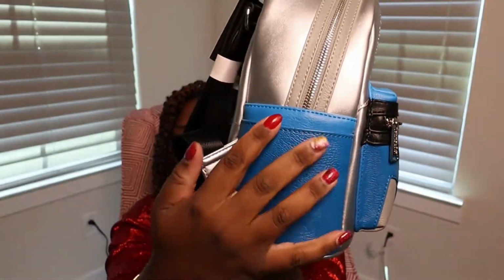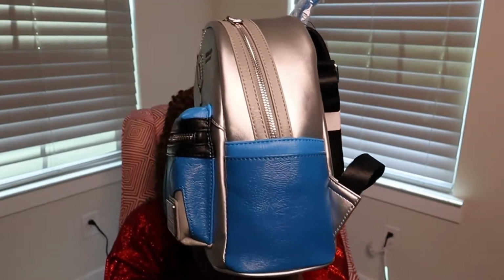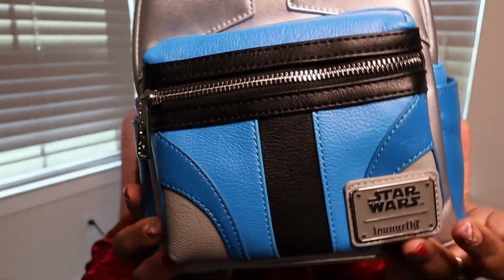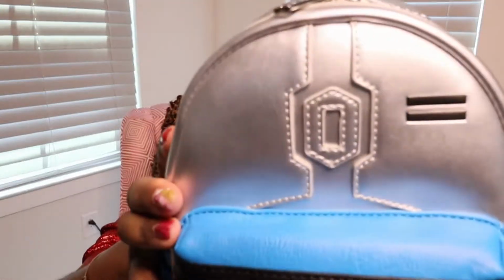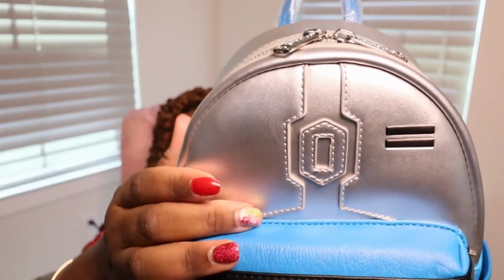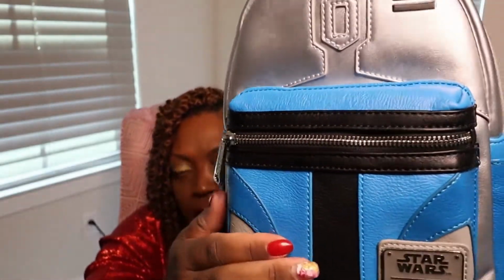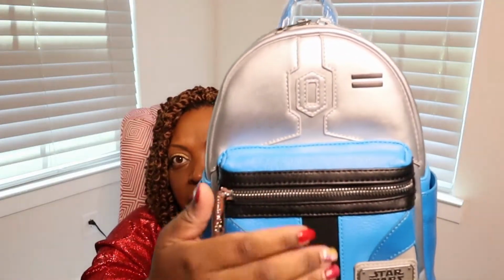So you have these blue side pockets. This kind of looks like the uniform that he wore. You have a pocket in the front. You have your Star Wars logo here. This is all embossed. These are kind of appliques in a sense, but they're kind of flat, but they're creating that 3D effect here. And then these are appliques here into the painted fabric.